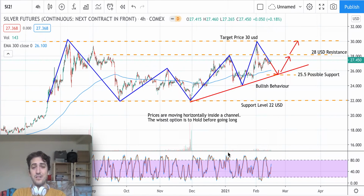But in front of us there is silver today, and based on my very simple technical analysis, it has been moving inside a channel. Generally, when prices move inside a channel, the wisest option is to hold and wait for a proper trend, because we always want to invest following the trend direction. It's easier and we reduce risks, and we never invest against the trend. This is one of the most important rules of technical analysis: never go against the trend.